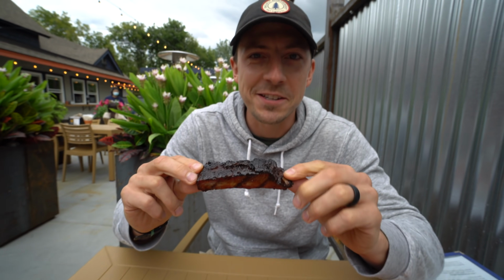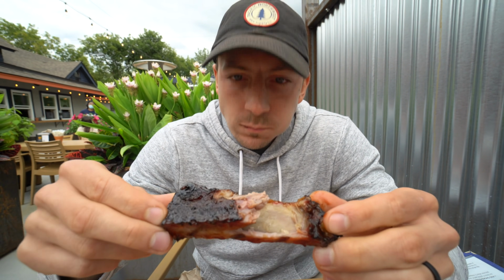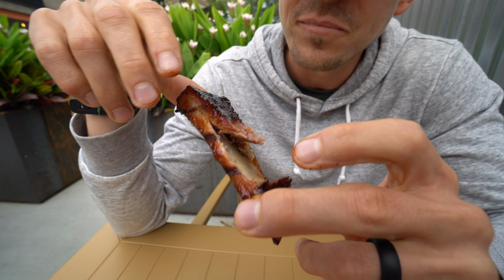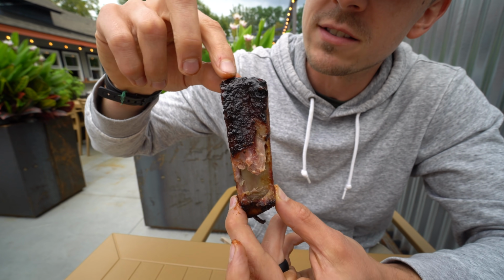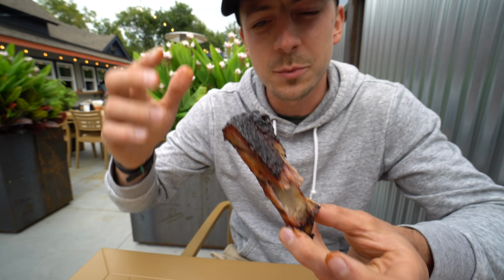All right, it's time to get your hands dirty. And your face. And your face, maybe. Oh wow, that came off the bone so fast. These are just so juicy and tender. You can see how easily it pulled away from the bone there. They're smoked, you can taste that smoky flavor, and then you can see the grill marks where they put them back on there to caramelize that maple sauce. It's just sweet, a little bit spicy.